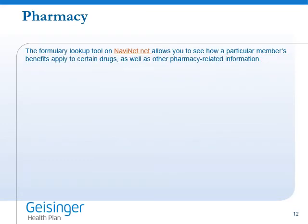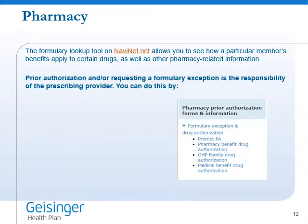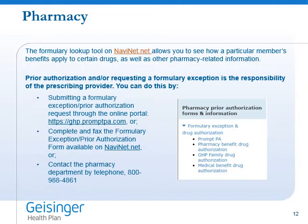For prescriptions, a formulary lookup tool is available on Navinet. For prescriptions requiring prior authorization or exception, you may submit requests online through PromptPA, complete the pharmacy prior authorization form, or contact the Geisinger Health Plan Pharmacy Department by phone.